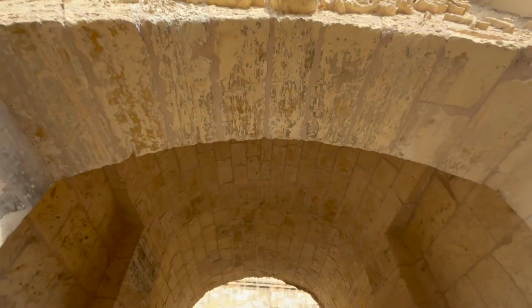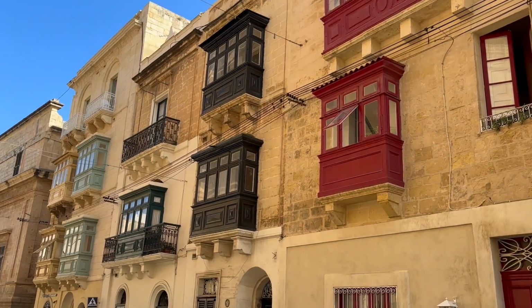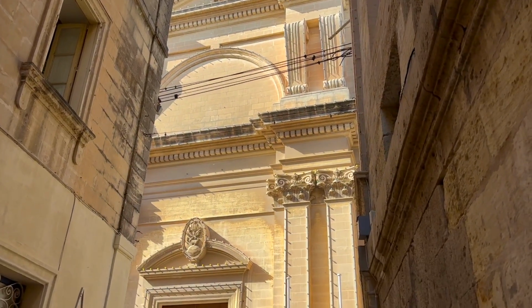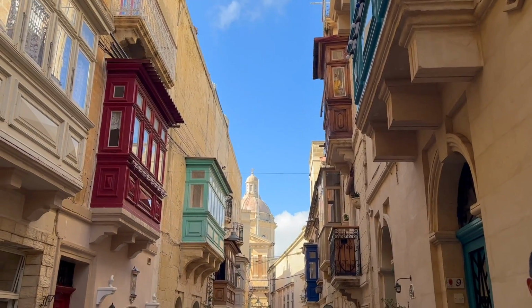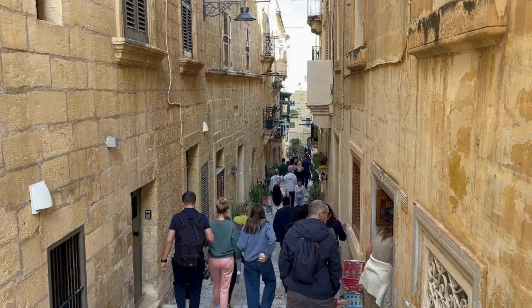I think one of the things that fascinated me the most about this location was just the absolute color everywhere. They have these traditional little windows. I actually bought a cute souvenir, which I will show you guys later in this video, but they have these cute little red, blue, yellow, green houses all over the place, and it's amazing for photography if you're into that, but it just feels like walking through a little storybook.